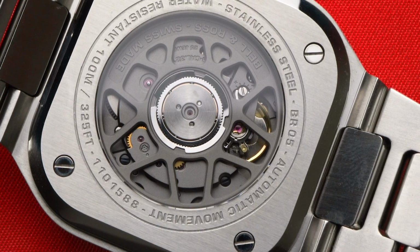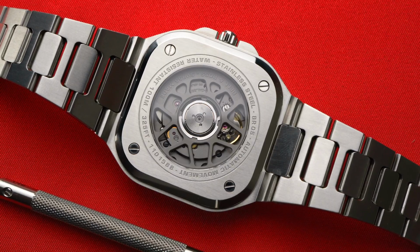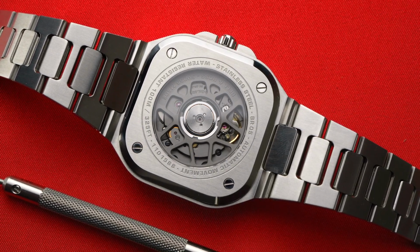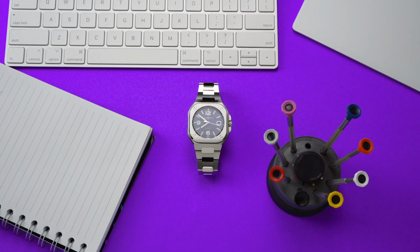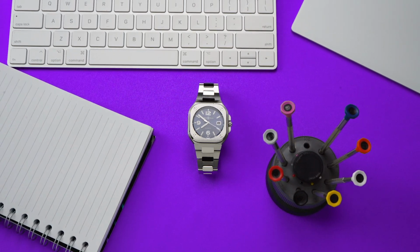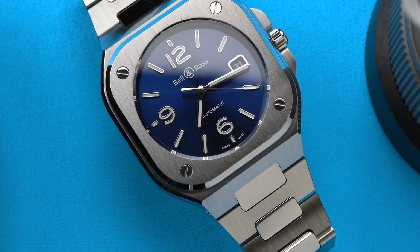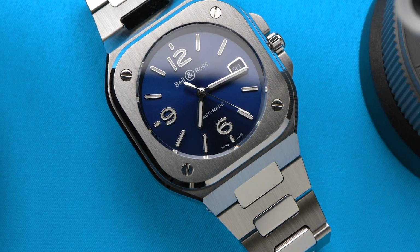No watch is for everyone, and nearly every watch has its highlights. In my opinion, the BR05 has more highlights than lowlights, and it's really impressed me. I think Bell & Ross has done a good job with this new line, and anecdotally, the market seems to be responding accordingly, and I'm not surprised. Nor will I be surprised by the spicy conversations in this video's comments. Good luck, everyone.